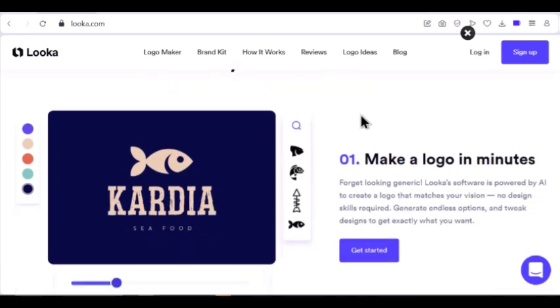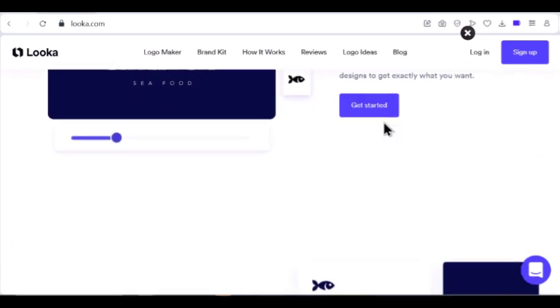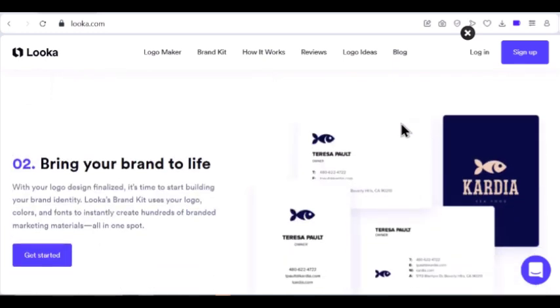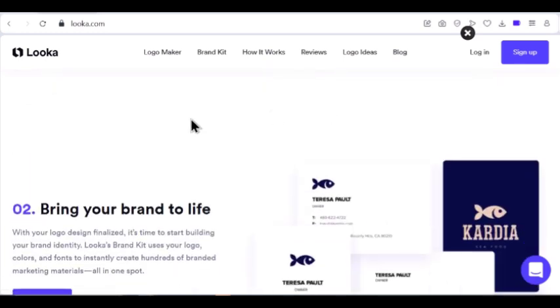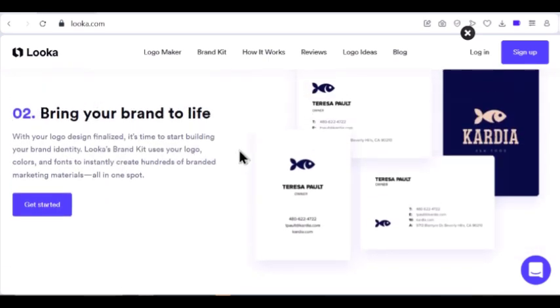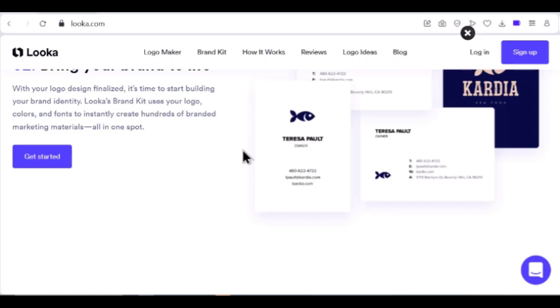So the pros are ease of use, that's why you can make a logo in minutes. Speed and affordability, like we said, in minutes, you can get it in minutes. It's affordable. Brand kit option, so it brings your brand to life. Unlimited edits with subscription. Some plans allow for unlimited revisions to your logo after purchase.